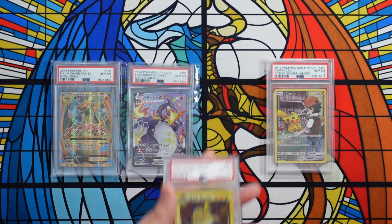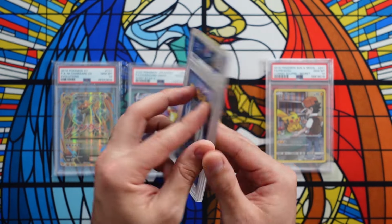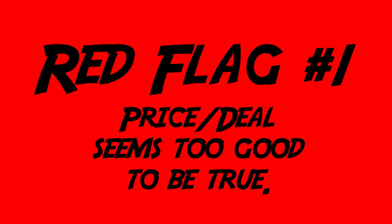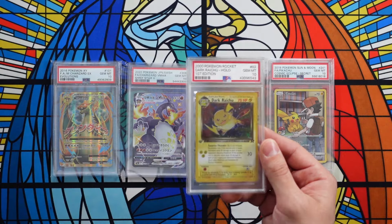So, quick backstory: my buddy from Windy City Pop Shop was looking to purchase one, and he came across a seller selling it for $1,000. Red flag number 1. Selling it for $1,000 is a price that can be a little too good to be true. And like I always say, if the price is too good to be true, there should be a little more investigation done.